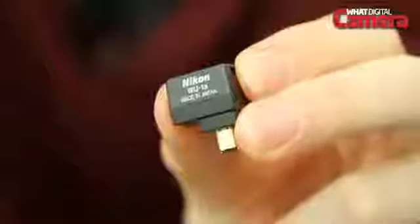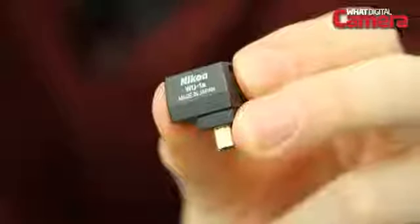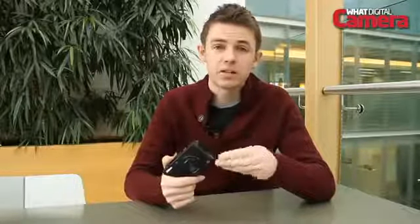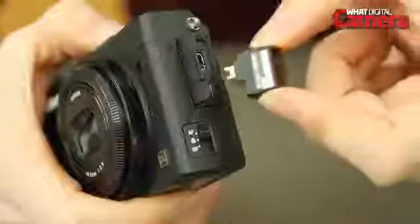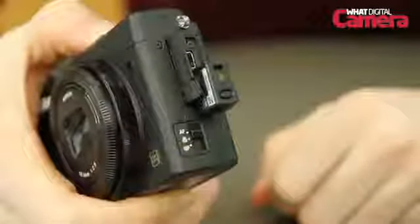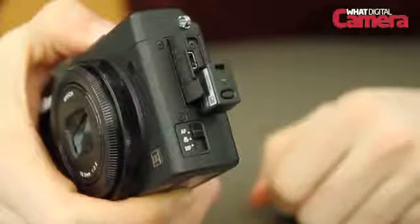Technology that we're starting to see on more and more compacts these days is the addition of Wi-Fi functionality built into the camera, but the Nikon Coolpix A doesn't feature this, and instead you'll need to purchase the extra WU-1a mobile adapter, which then allows you to transmit images straight from the camera to a mobile device. The only difficulty is that you just have to plug this into the side. It's quite a small item that could easily get lost, and you can also see that it just sticks out from the body very slightly, so it could easily get knocked or damaged.